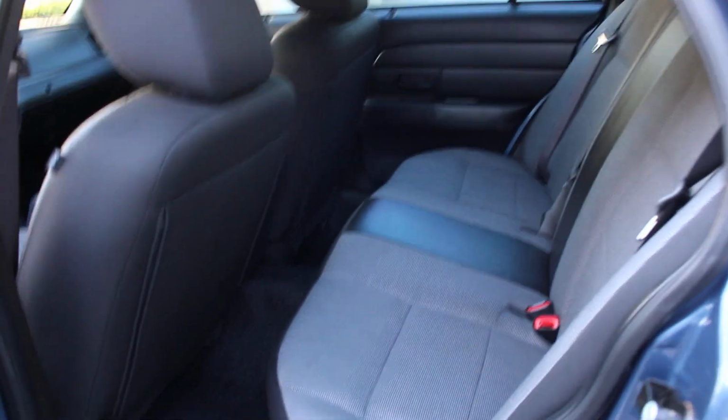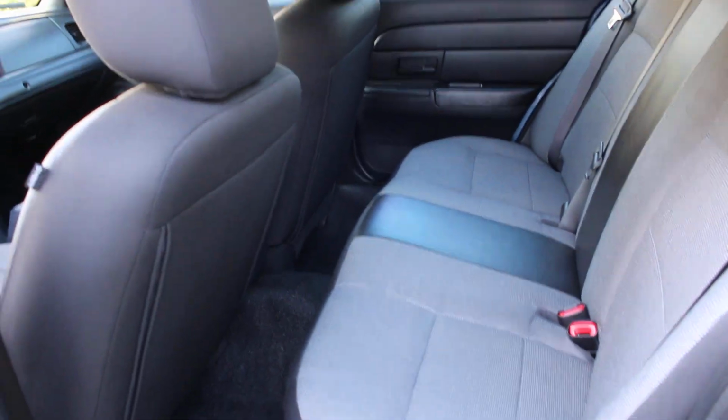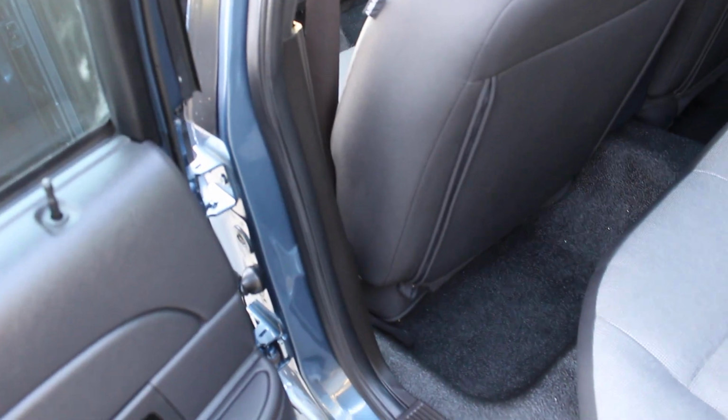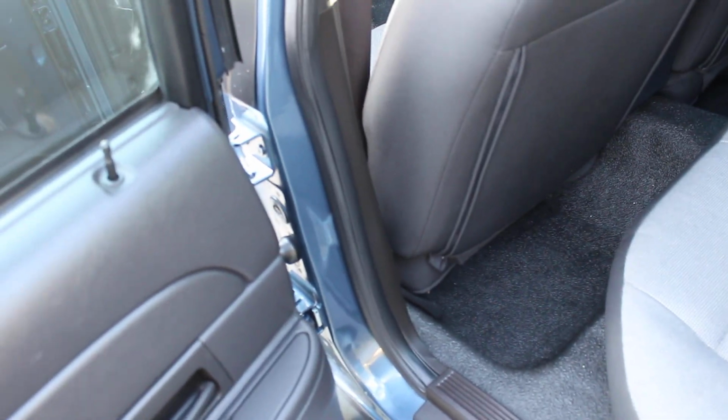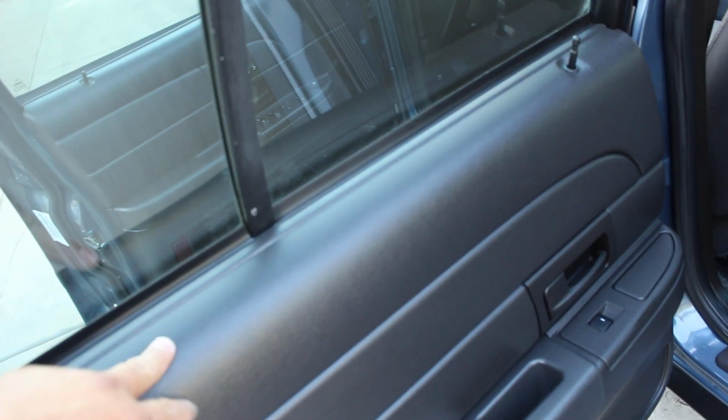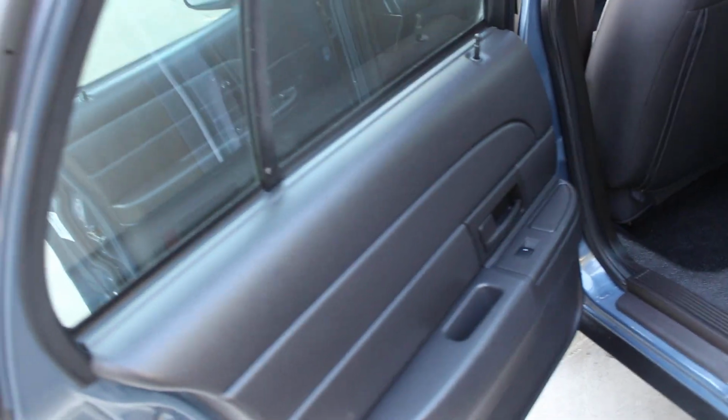I do have a perfect matching interior. All seat belts and buckles are in place, as you guys can see. I do have vinyl floor. Once again, the vinyl floor is in perfect conditions. No tears, no rips, no nothing. Rear doors are fully assembled from factory, so if you do have passengers, they will be able to exit out of the vehicle on their own without you having to open the door for them.